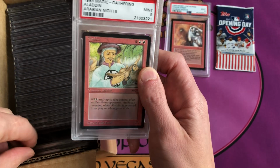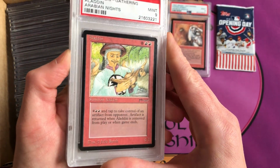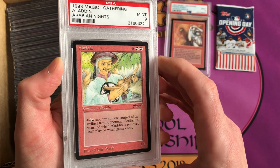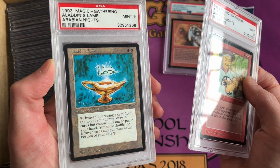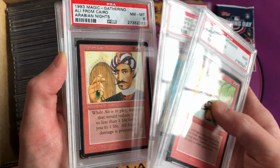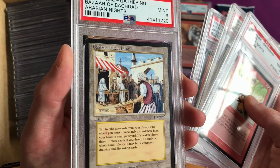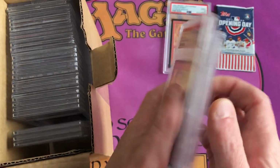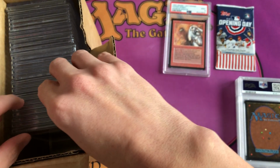I'll show you a few cards in this box. This is part of the Arabian Nights set in PSA graded slabs. This is a mint 9 Aladdin. This is a mint 9 Aladdin's Lamp. This is a PSA 8 Ali from Cairo. This is a PSA 9 mint Bazaar of Baghdad. So those are all some cards from this set.